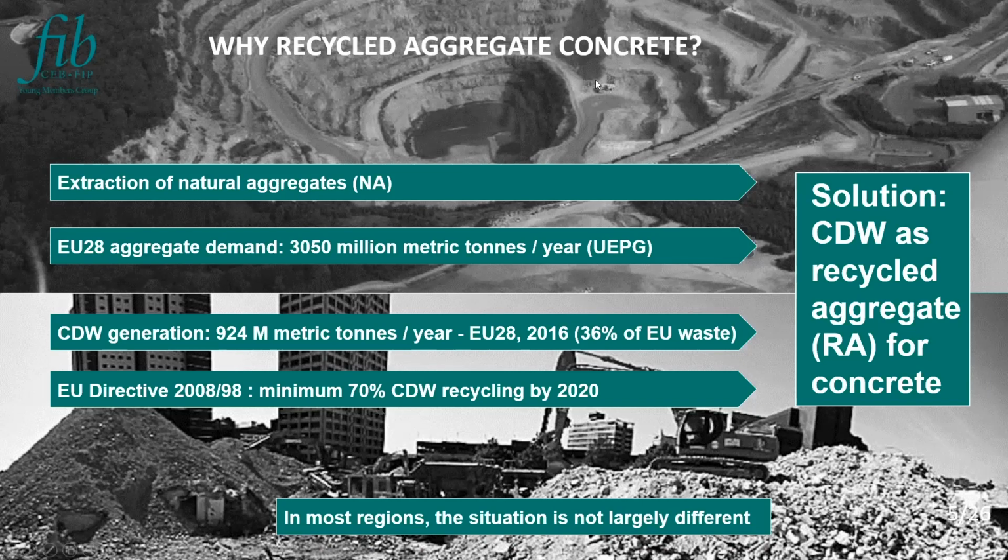Recycled aggregate concretes is a twofold solution because it solves two problems. The first is the extraction of natural aggregates, because concrete is a widely used material. It's the most used construction material worldwide, and it includes a large amount of natural aggregates, up to 70% by volume. In the EU alone, the aggregate demand is very large, and in some regions, aggregates are becoming scarce.